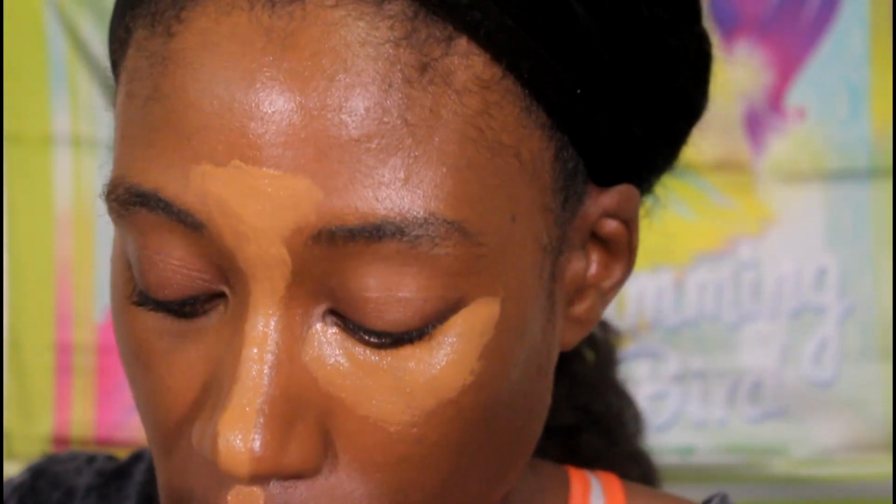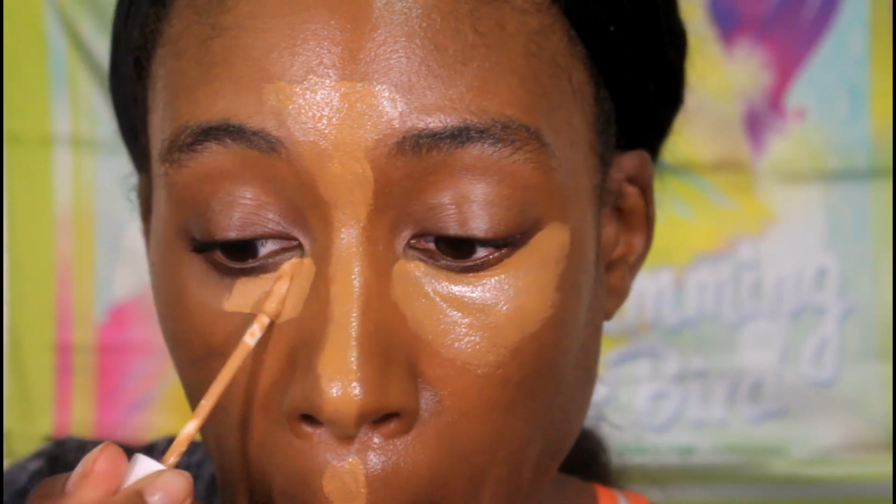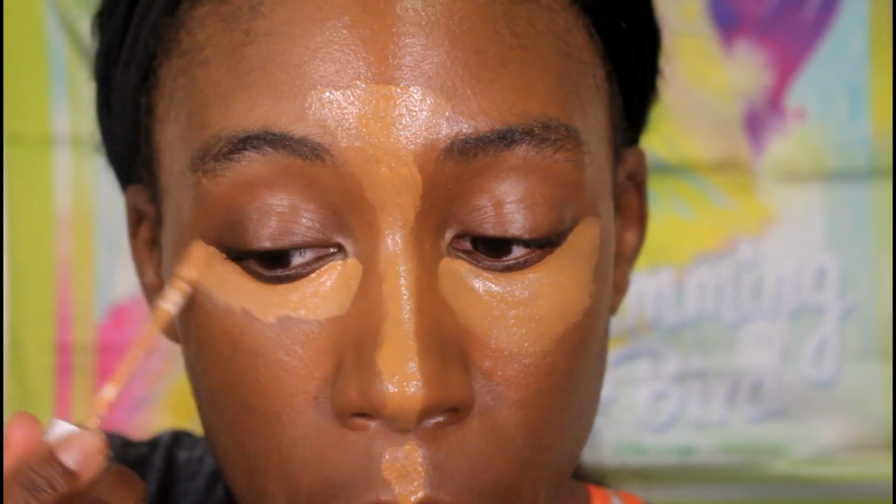So now we're going to do the Makeup by Mario side, because we know it dries quick, so I wanted to get this done and out the way. I was going to use the Juvia's Place cream bronzer, but I was like, neither one of them has a cream bronzer. They just have powder bronzer.